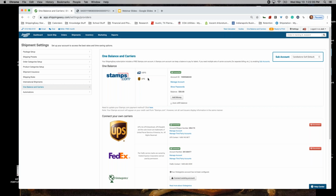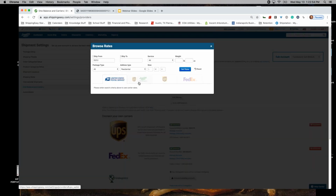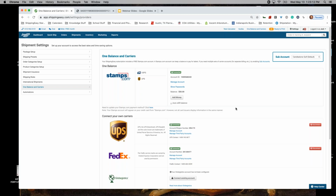If you'd like to take advantage of the stamps.com UPS accounts, all you have to do is come to One Balance and Carriers, and then to the right of this UPS logo, you'll see add account, and you'll just be able to set it up. It's going to ask you for your ship from location, and that's it. And you'll be able to see, if you do something like the rate calculator, ShippingEasy One Balance versus UPS. If it says One Balance right here, that means that it's coming from the stamps.com account. If you don't see that One Balance and you just see UPS and FedEx, that means that it's your own account rates that you'll be seeing. I hope that answered your question.